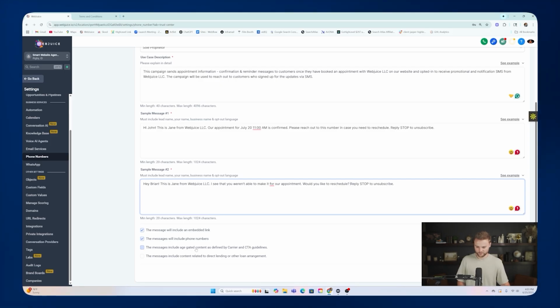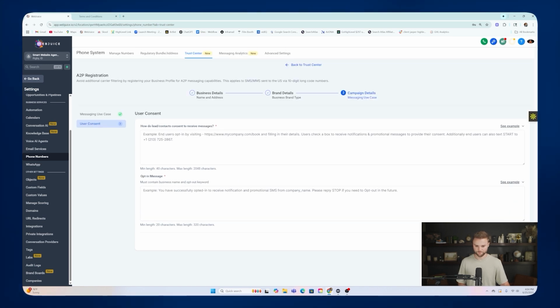You really aren't going to typically have age-gated content or messages that include content related to direct lending or loans, especially as an agency. If you have a client that does mortgages, though, that you've built a smart website for, you would need to check this one. But for us, we just need to check the top 2. And then right here, how do your leads/contacts consent to receive messages? We're just going to click see example.